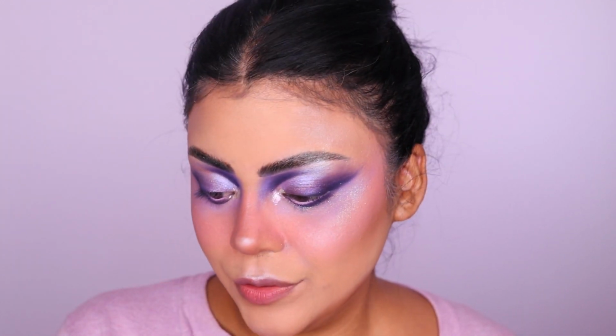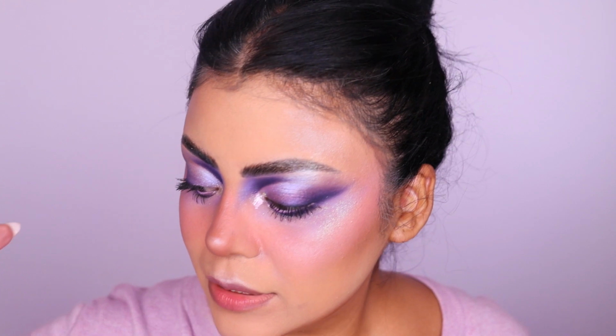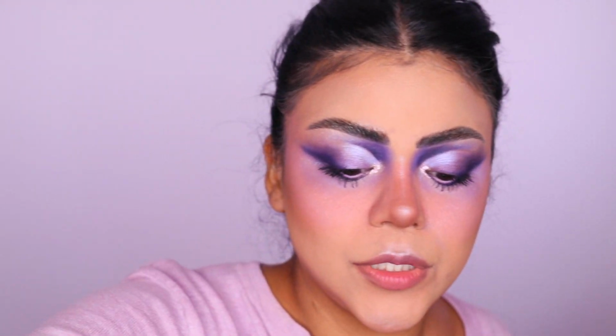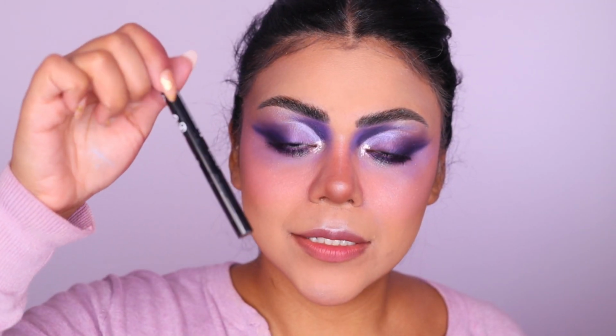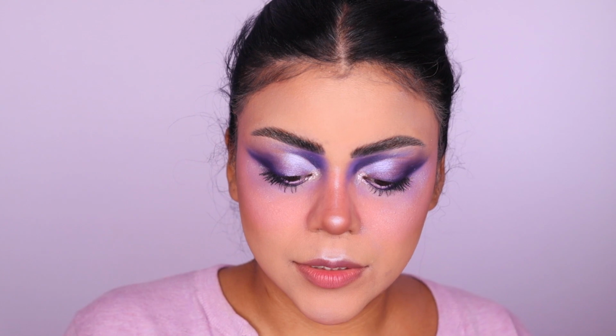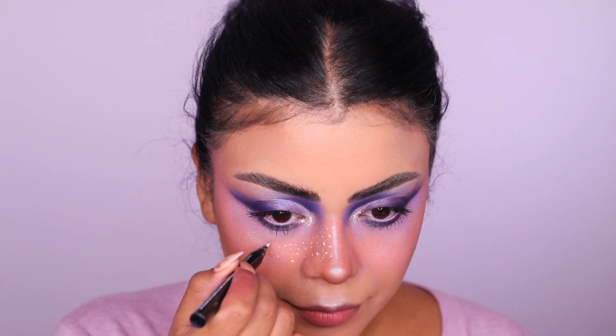maybe some little rhinestones to my face. I'm gonna do lashes first. I just went and quickly added mascara. I want to add white freckles. So I'm going to use this white liquid liner from ColourPop. It's from their Nightmare Before Christmas collection.